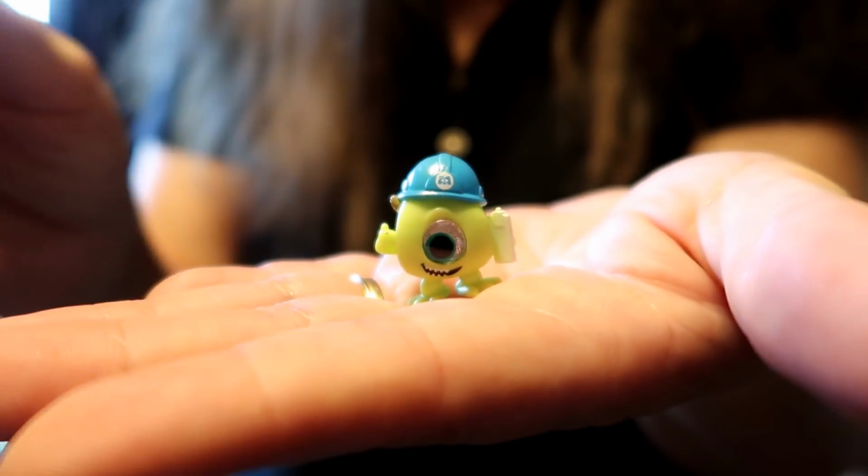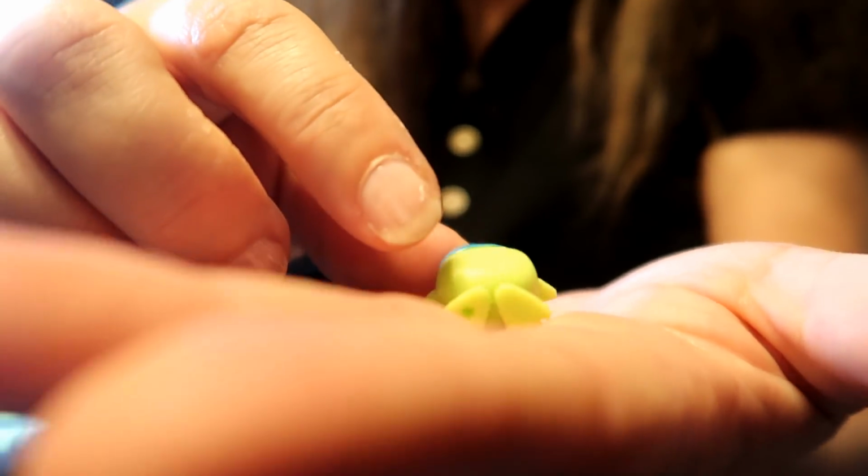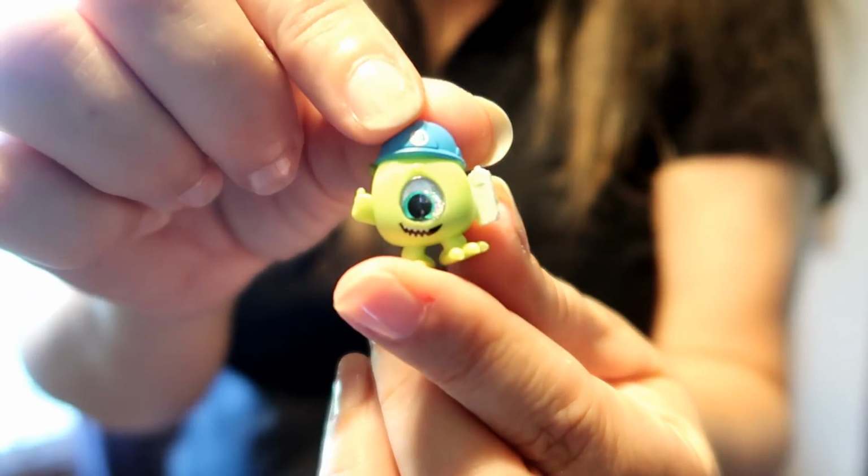What do y'all think of Mike? Oh my goodness. Holding his little clipboard. Oh, again, look at his eye. His eye is very glittery.